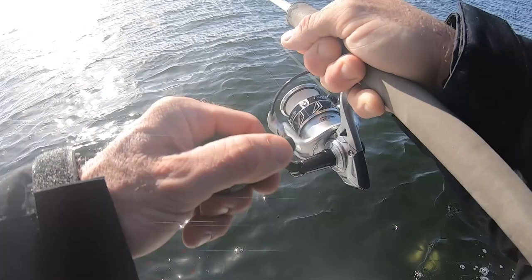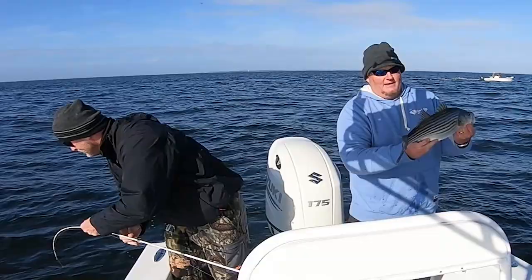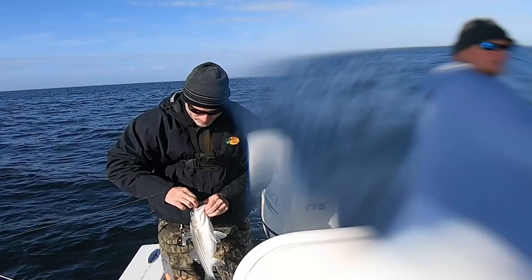Look at this butterball. Another 22. Oh, little fat dude. They are fat. Look at this guy. As soon as John gets his, you get a double here. That's not bad. Couple of fun striped bass here in Maryland. Get bigger. Yeah, y'all. Let them go, let them grow.